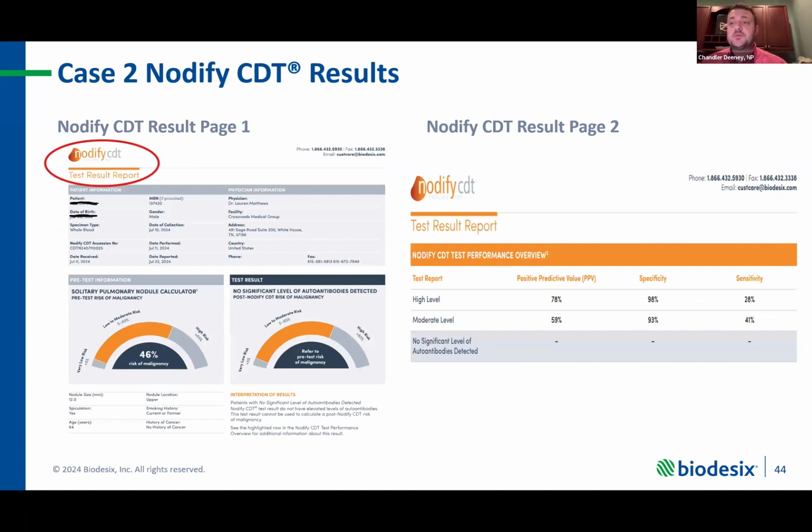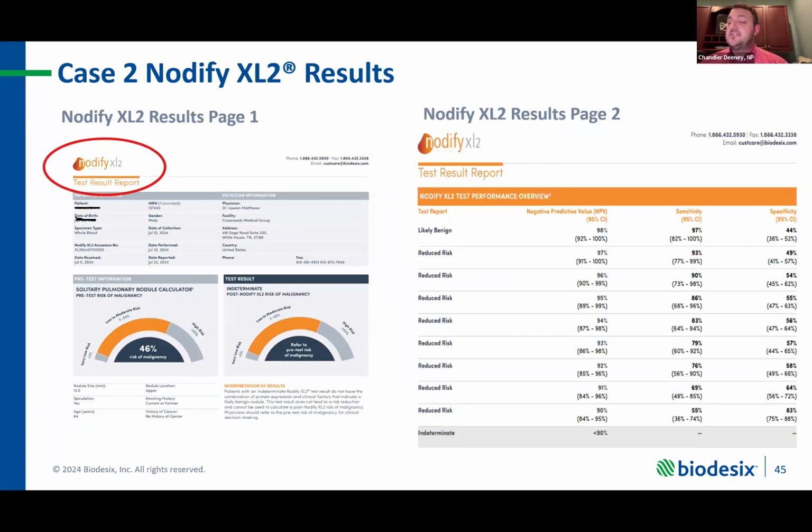So his pre-test was 46%, no significant level of autoantibodies. So we kicked down into the XL2. Well, it was indeterminate. And so when we spoke to him, we said, look, this test couldn't raise your risk. It couldn't lower your risk. Just with one calculator we use, you're 84%. We're recommending biopsy. And what's so important about this patient is the next slide.